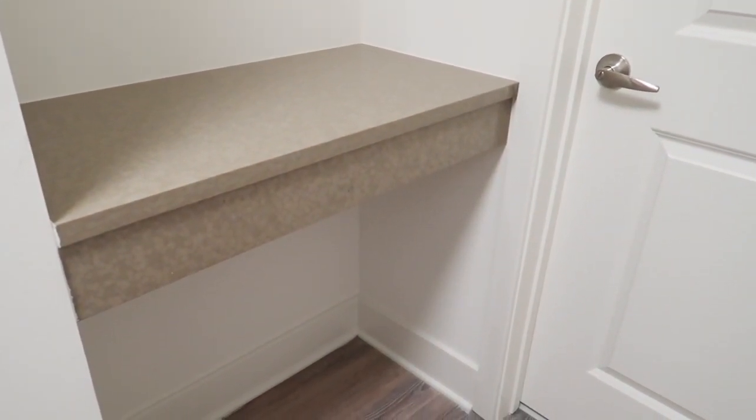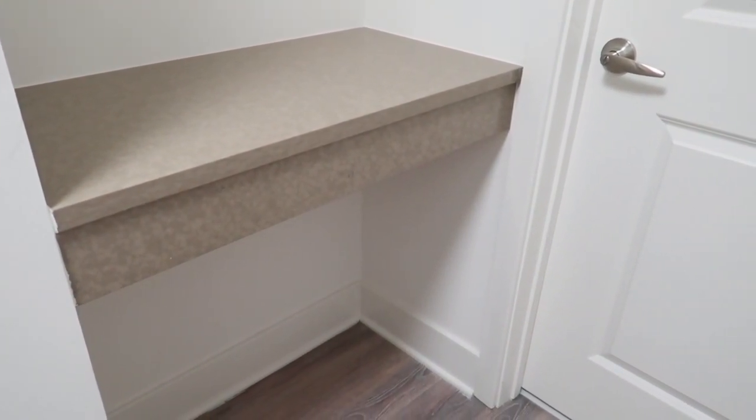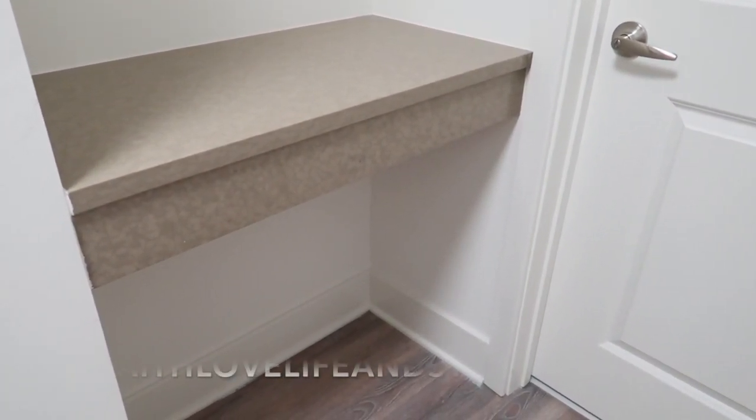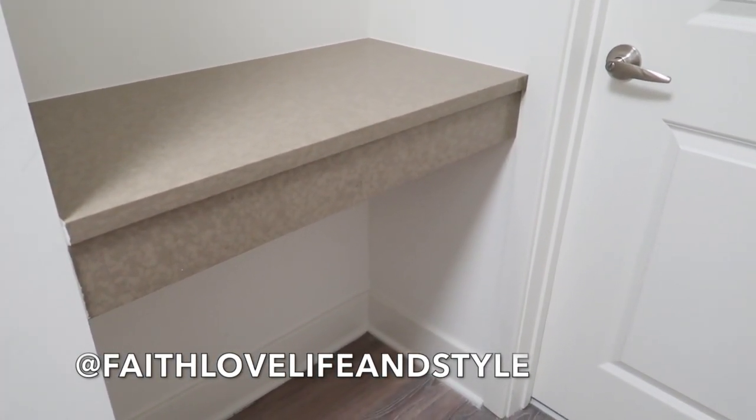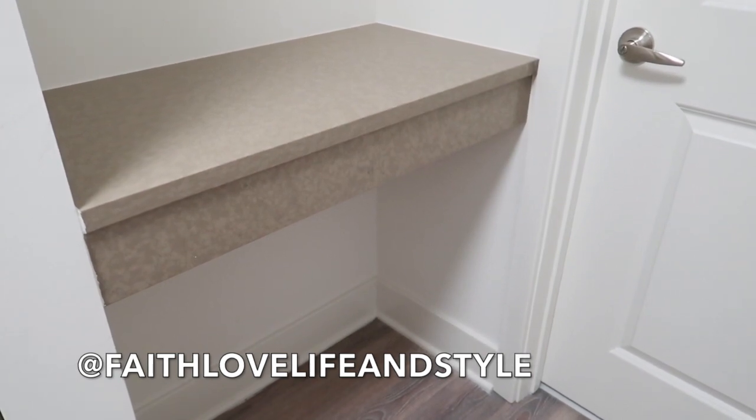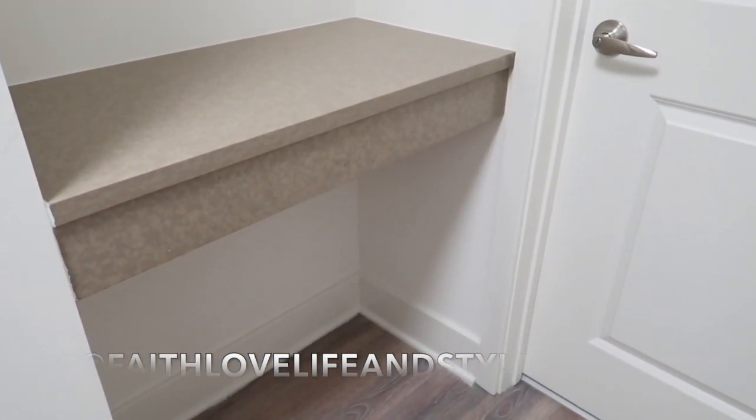The bar stools are in and I assembled one. If you've been following me on Instagram, you probably saw me unpacking those last week and then trying to start putting them together. I finished one so far.